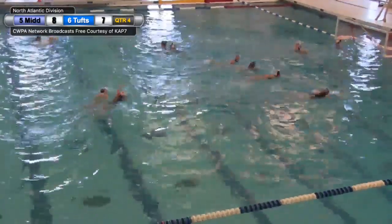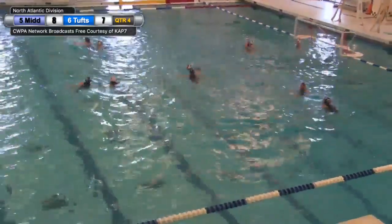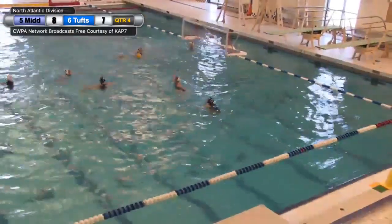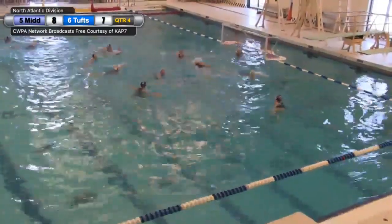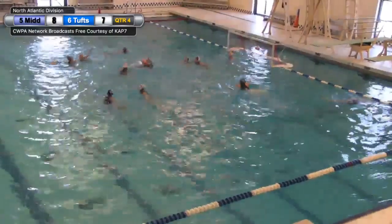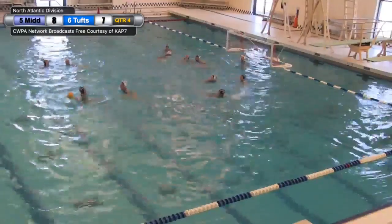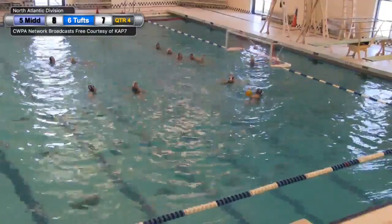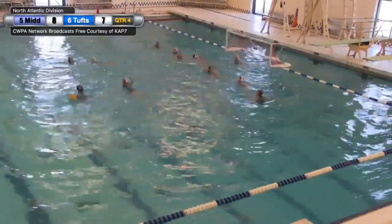Middlebury, its first season in North Atlantic since 2011. Looking the way it had been from that season. And it's going to be an exclusion on Tufts. Middlebury, 1-of-5 on the ladies' advantage, though. That goal came in the second quarter. Couple minutes, perhaps, to go in this one. No margin for error right now. Middlebury just needs to hit the bullseye.